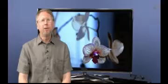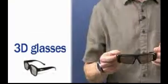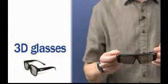If you want 3D TV at home, here's what you'll need. First, you need a TV that's designed for 3D, and that can be an LCD, including an LED illuminated LCD, or a plasma TV. You'll also need 3D glasses for everyone who's going to be watching. And you want to be sure that the glasses are compatible with your TV, which will usually mean buying glasses that are the same brand as the TV.